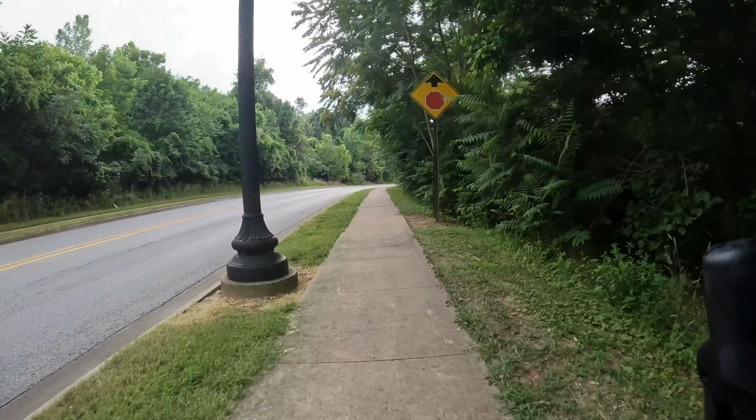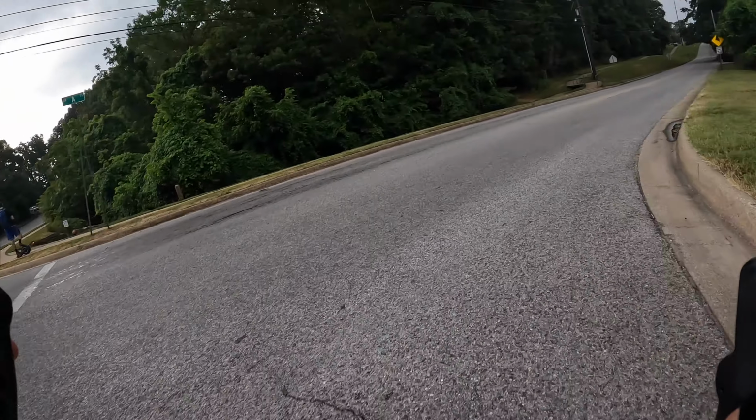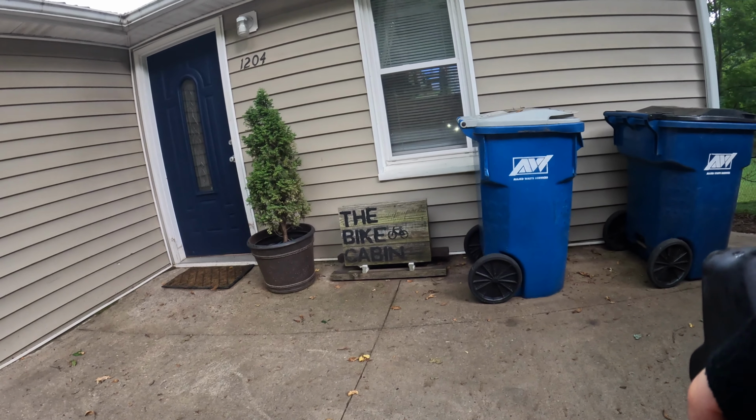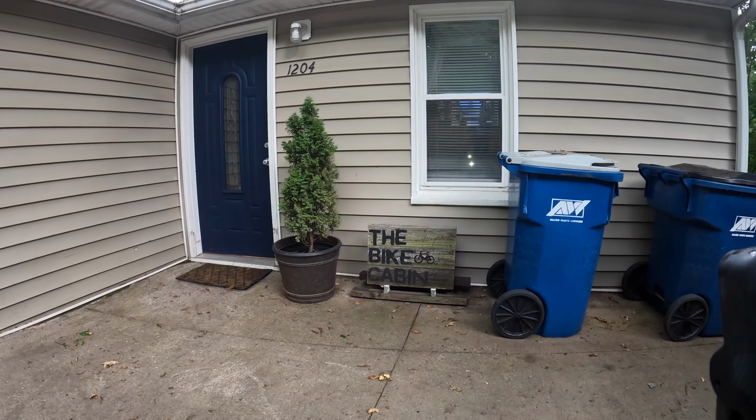Alright. Okay. Alright. Sidewalk and trail disappears. I won't be on here long. I think it's the second right. Yes. See the blue Subaru. I'm home. Home away from home. So this is called the Bike Cabin. It's good to be back. Total distance 53.4.